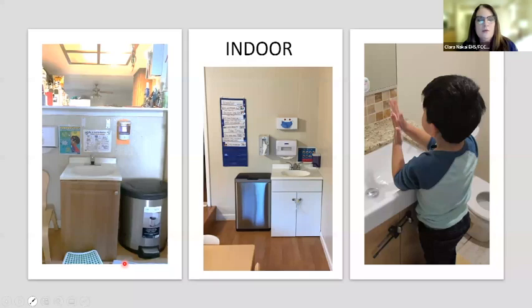You can tell in this one, it is a little bit taller for some of her super little ones. And so she still has a step stool next to it, but your 3 and ups can use it easily. Thank you. But I was wondering, maybe Kathy can answer these questions. There's child size sinks that can be purchased and put in like Clara just explained, right?